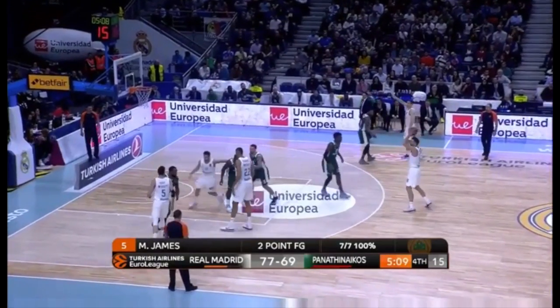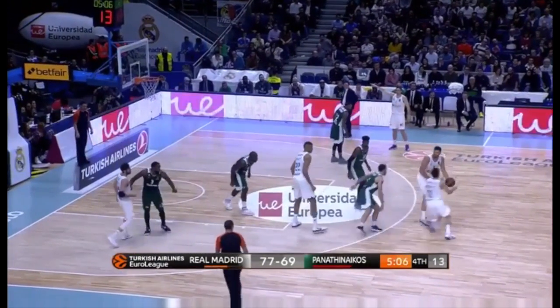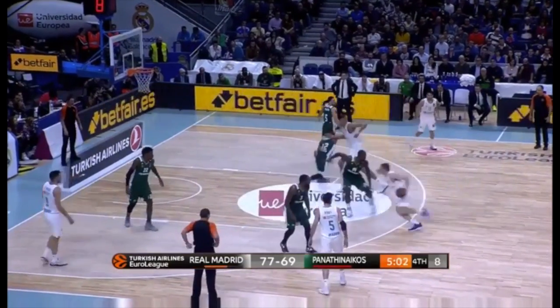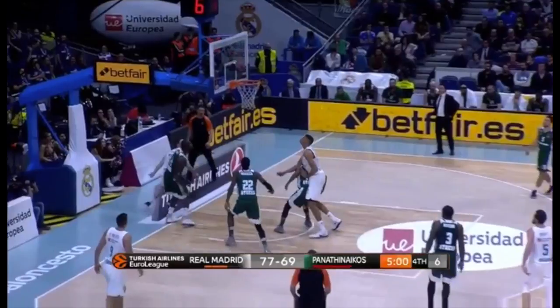And again, Panathinaikos, 5 minutes to go in this game. It's an 8-point game, just hanging around. Madrid has not been able to hit that knockout punch just yet. Koser trying to get to the basket again. It's left again. He does. Oh, what a flow!